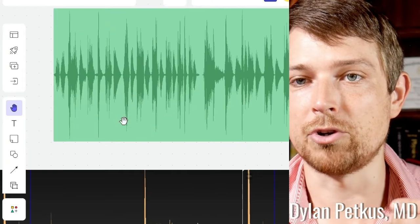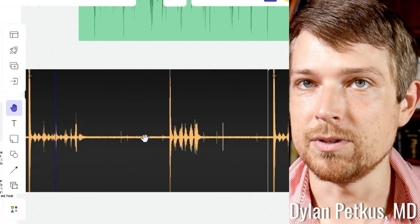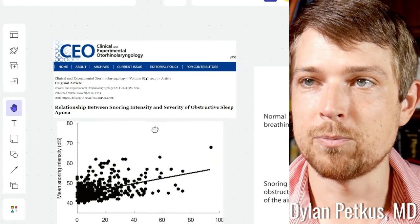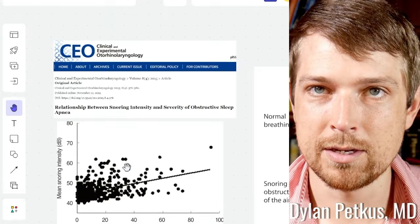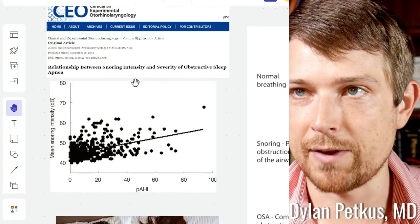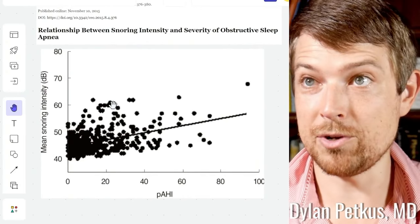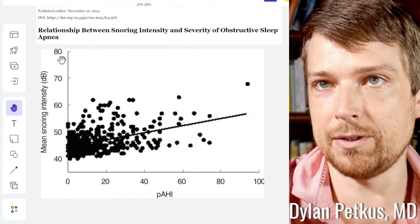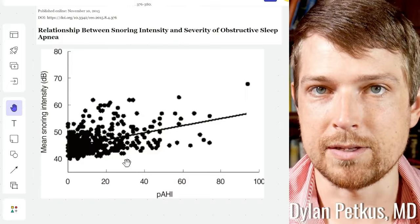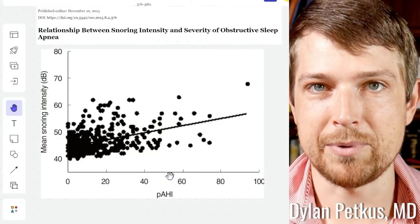This will be the progression: you'll have this kind of snoring, that leads to this kind of snoring, and then this just gets louder and louder. That's the progression. And it's important to know this because snoring intensity is one indicator for the severity of sleep apnea. So here's a graph, here's a paper, I'll look it up, there it is. But the main finding to be aware of is when you look at the up and down part, that represents the snoring intensity. If you look on the sideways part, left to right, this is sleep apnea severity.